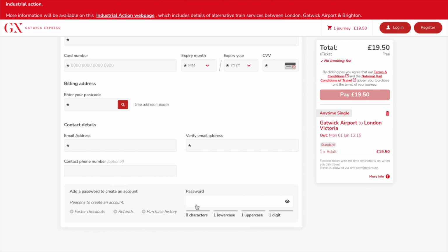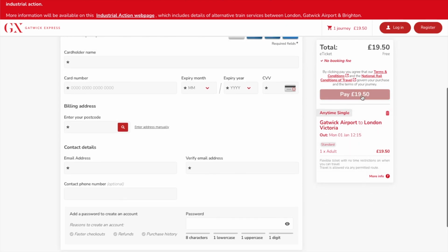If you want to create an account, this is a good option for you. You can input your password. You could even keep an eye on your reservations, make any amendments you might need to make. And then once you've done that, you can click pay. And so once you pay, you're going to receive your confirmation number. You're going to get an email with your tickets, and that's it. When you do get to Gatwick, there will be signs for the trains and the platforms. So really, that's it. It's that easy.